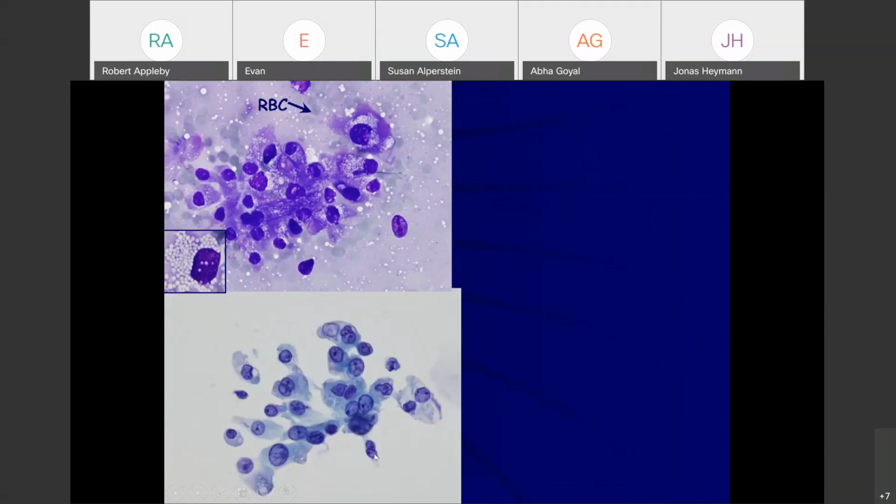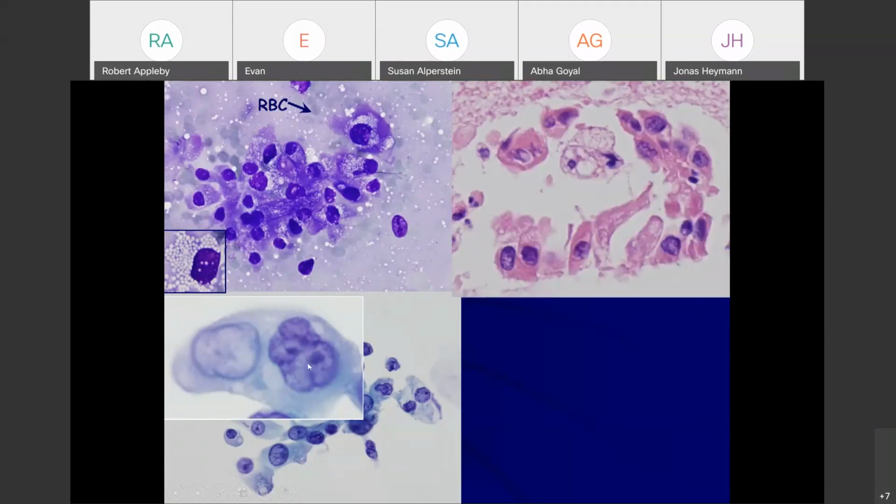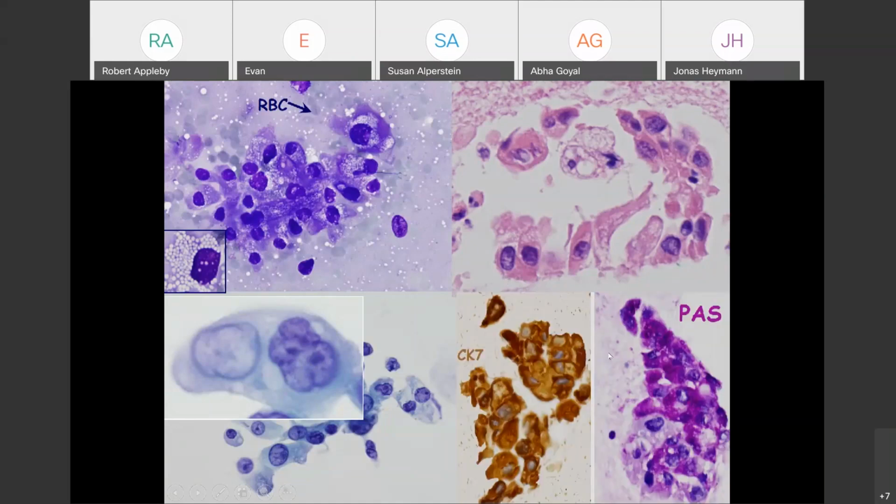And then in ultrafast PET, you have this carcinoma. You see, nuclear convolution has to be malignant. Cell line. Cell block. Because I'm always very curious, I want to know what this factor is. So it's glycogen.